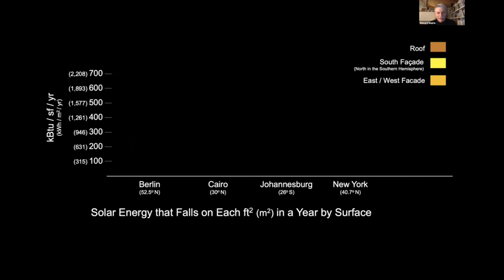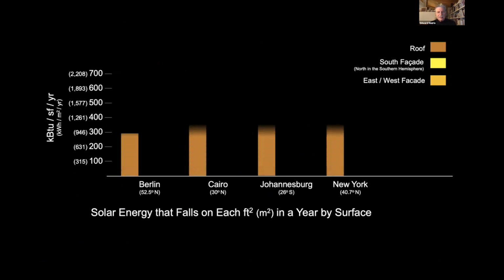This is the amount of energy that falls on each square foot of surface in a year in 4 different cities. So we looked at Berlin in the way north, 52 degrees north latitude, New York, 40 degrees north latitude, coming down a bit, Cairo at 30, getting more down toward the equator, and then Johannesburg on the other side, the south side of the planet at 26 degrees south. This is how much sunlight in BTUs a square foot or a square meter, how much sunlight falls on that square foot or square meter every year.